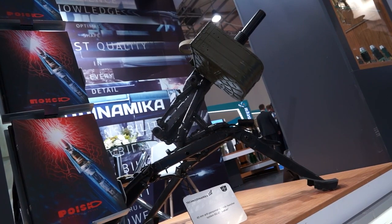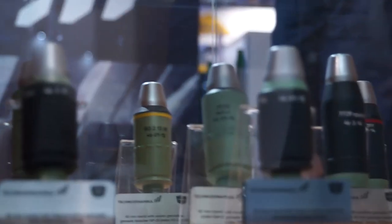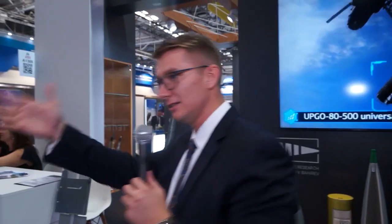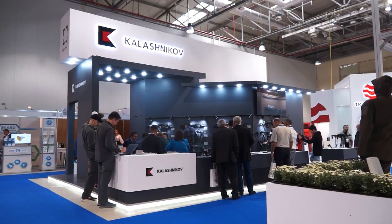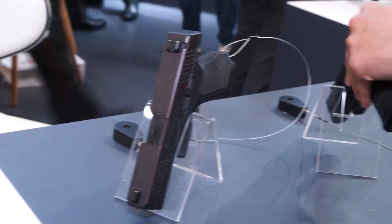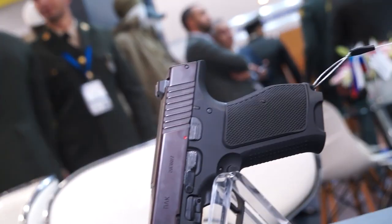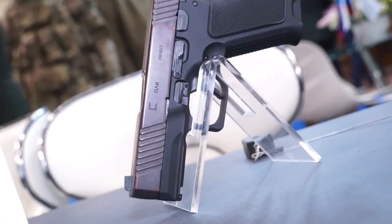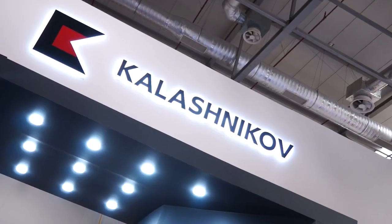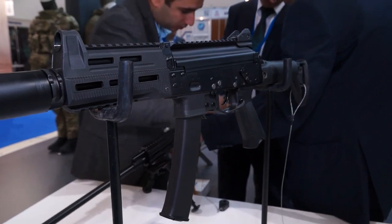It's a 40mm automatic grenade launcher, the whole list of 30mm ammunition, 12.7, 40mm grenades, and Kalashnikov. Definitely we have the small arms, so popular all over the world. Here we have most modern PLK in various versions, MPL, the standard length barrel, the short barrel version. This is the most modern PPK-20, 9x19mm Luger with all the modern twists like M-locks, Picatinny rails, foldable buttstock.